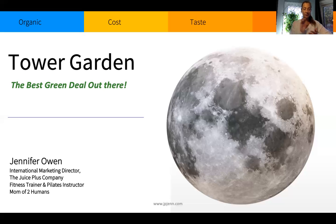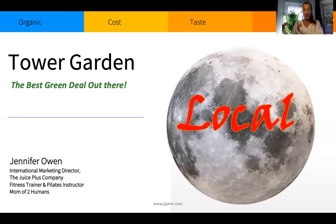Check, check, check. So some things that really impact our food decisions are organic, the cost of food, the taste of food, the availability, and of course, local. And so as you can see, this Tower Garden is right here behind me.